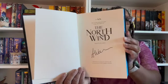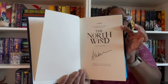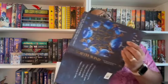Okay. Get it open. Goodness. It doesn't have, what do you call it, decorated end pages. There we go. So the signature is up top. The signature is down there, and the number is up at the top. Okay, that's it for The North Wind.